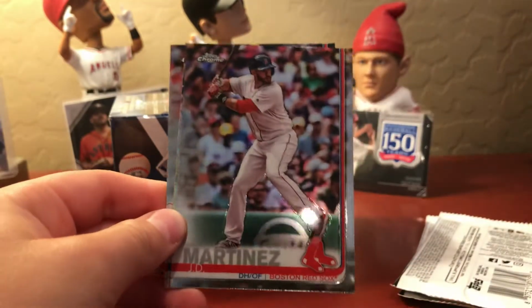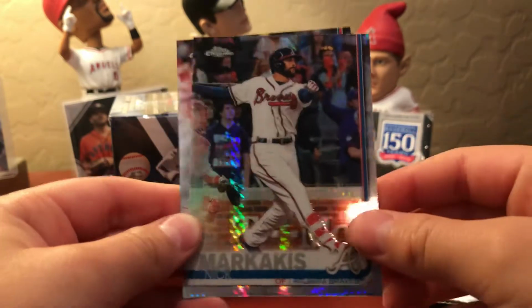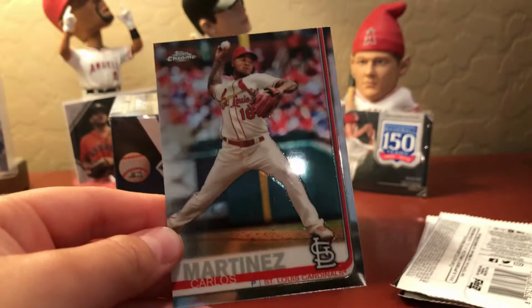Okay, first regular pack. Simmons. And these are just the regular flagship design. J.D. Martinez. Nick Markakis, and that's a prism. Oh yeah, prism. And Carlos Martinez.